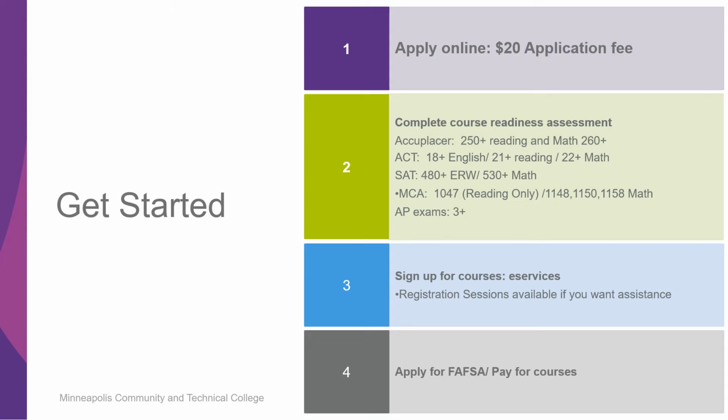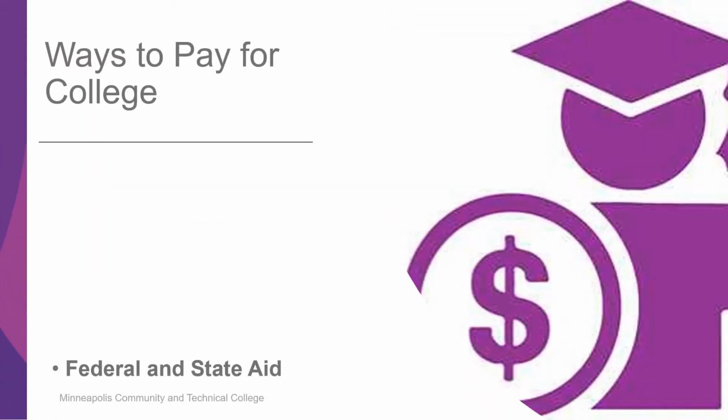Or the MCA scores, 1047 reading only, 1148, 1150, or 1158 in math. And we also accept advanced placement exam scores. You need a 3 or higher. Step number 3, sign up for your courses in eServices. Registration sessions are available if you want assistance. Step number 4, apply for FAFSA and pay for your courses.